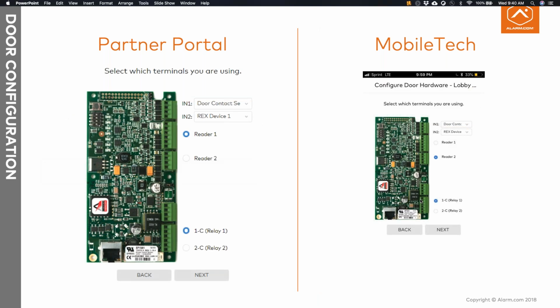And then you'll see this screen. And so basically I can configure the inputs however I wired them. So it doesn't matter if I put the door position switch on 1 or 2. I just need to remember that so that I can configure the software to know which input is there. So we've got our door contact on 1, we've got our Rex on 2.